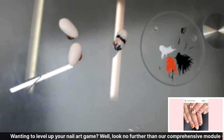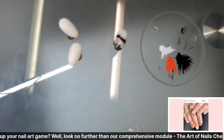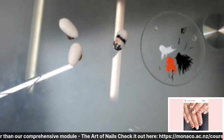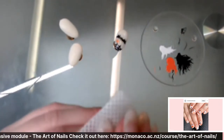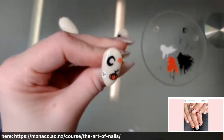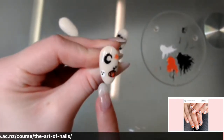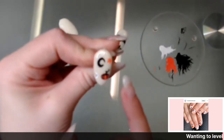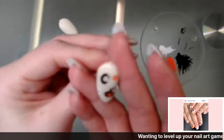And then once that's cured, you'll cleanse with your lint-free wipe. There you go. You've got our little ghost, our pumpkin, our crescent moon, and our little orange star.